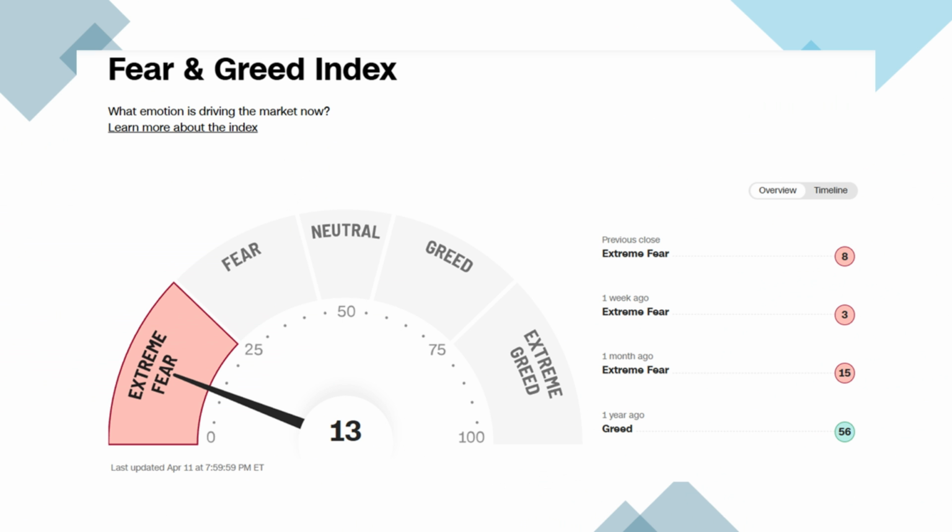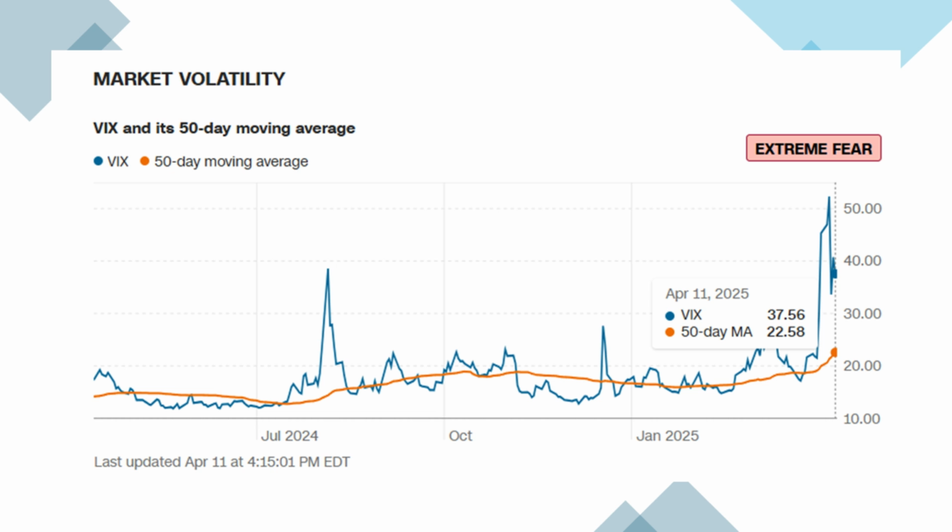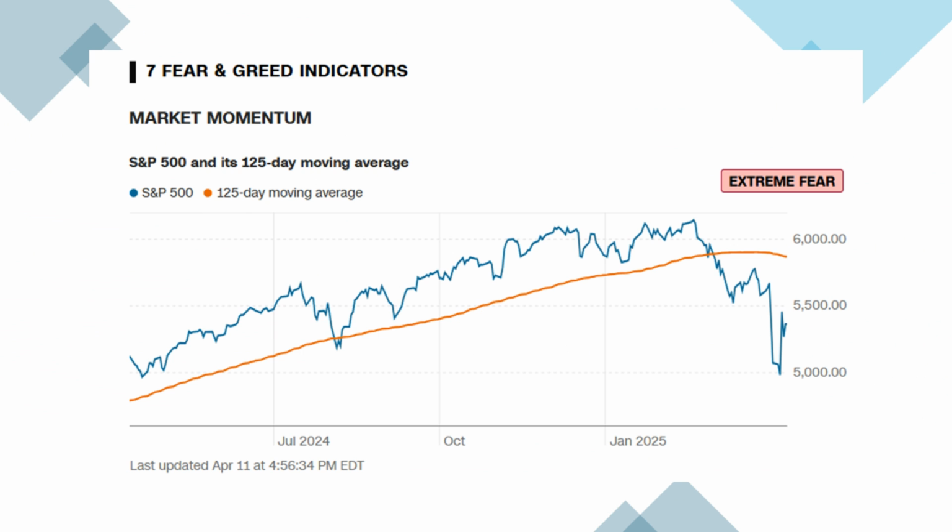While the price action shows strength, market sentiment tells another story. The fear and greed index is still sitting at 13, which signals extreme fear. Put call ratio 5-day average is currently at 0.92, again a sign that investors are heavily hedged and cautious. The VIX, the volatility index, remains well above its 20-day SMA, indicating nervousness and uncertainty still persist. And S&P 500 is trading much below its 125-day SMA, pointing to weak overall momentum in the market. So technically, the bounce is sharp, but the market mood is still bearish.